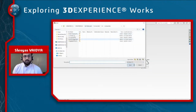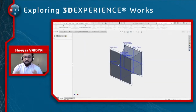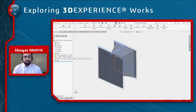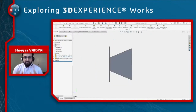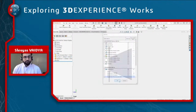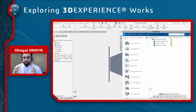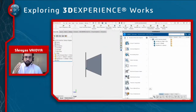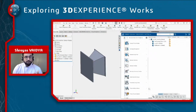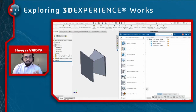So let's say you have an assembly in SolidWorks. Okay, in this case, we have an impact attenuator assembly, which also comes with a rigid wall. So we have the foam, we have the anti-intrusion plate. So all I have to do is first make sure that we have the 3D experience add-in checked in. After that, it's really simple, guys. So what we have to do is just click on the assembly that I want to take to the platform.